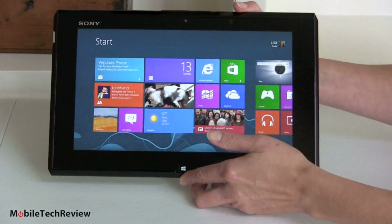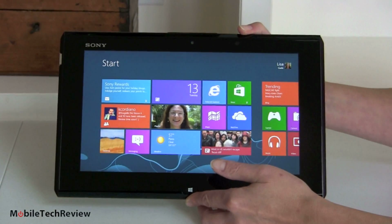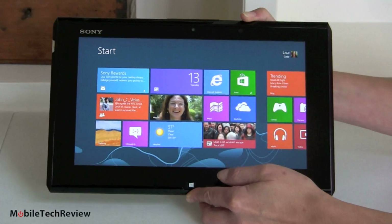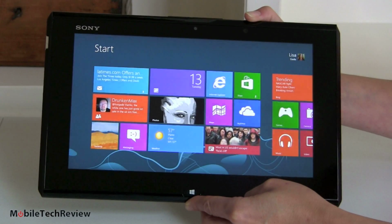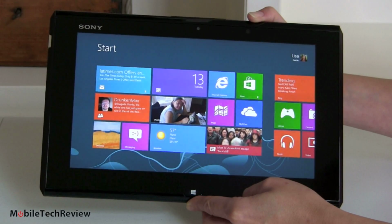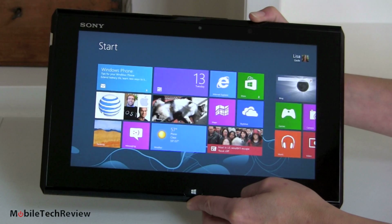11.6 inch, full HD, 1920 by 1080 IPS display. Really, really nice, sharp display. Not just that, the colors are beautiful. You know, when Sony does a high-end display, they do a nice job with it. 10 points of capacitive multi-touch on here and an active digitizer. It's an N-Trig digitizer. For those of you who use these things, you know Wacom and N-Trig make the 2 most common digitizers you're going to find there to use with active digital pens.